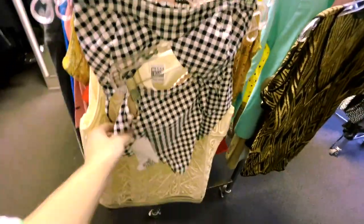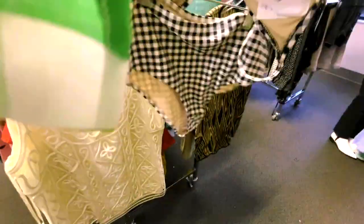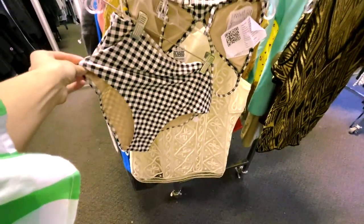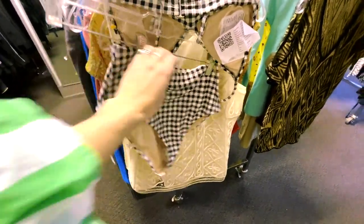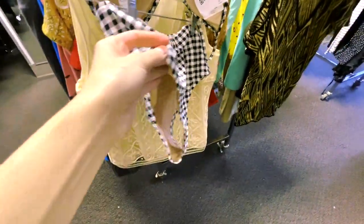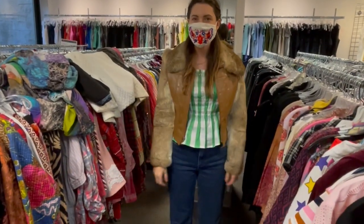I just found this bathing suit. It looks like it's kind of high-waisted. Maybe. I don't know. It might be misleading. It's Old Navy. I mean, if it's gingham, that's the main thing. What do you think, Kristin?